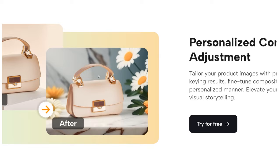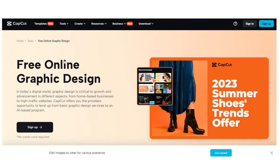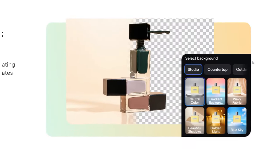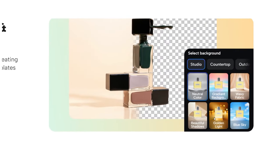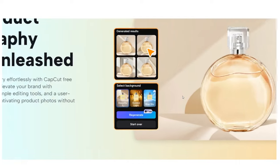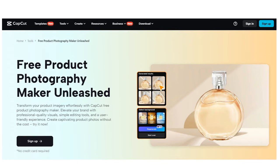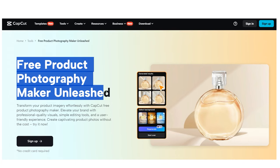Back to CapCut. Click on Apps and then the Change Background tool. Upload your raw product photo and choose from a variety of background options. CapCut's AI will analyze your product and generate a unique background that interacts with it. This service can fetch more than $5 per photo, especially if you're working with businesses lacking initial product photos.